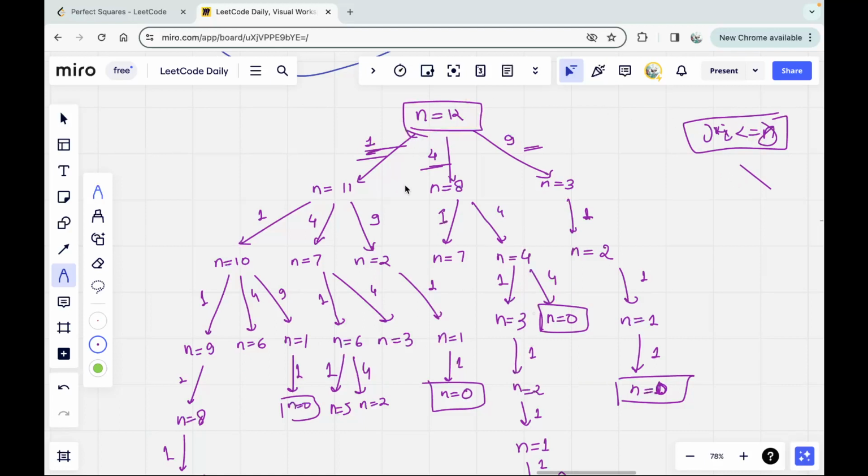So how will they help us to solve this question, right? We would iterate over these possibilities, that is, root n times we have to iterate. Now here n is 12, so I can consider only 1, 4 and 9. If I consider 1, what will happen? n will become 11. If I consider 4, n will become 8. If I consider 9, n will become 3, right?